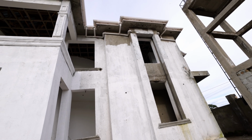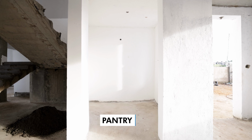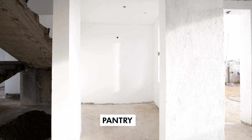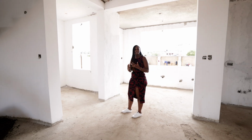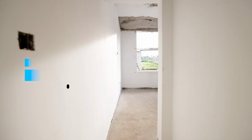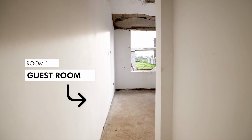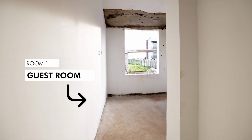So you can see overall with all the changes that we've been able to make in all these spaces, it is vastly improving the experience of using this space. And with the open plan, that's what you need. You need more space to be able to move around and do different things. With the privacy we've created, we have a little bit of a hallway. And then room number one.